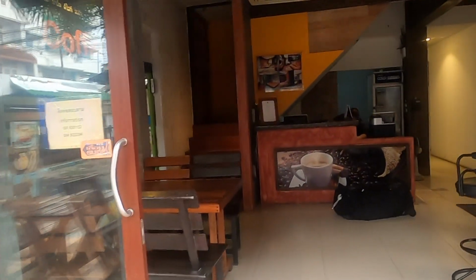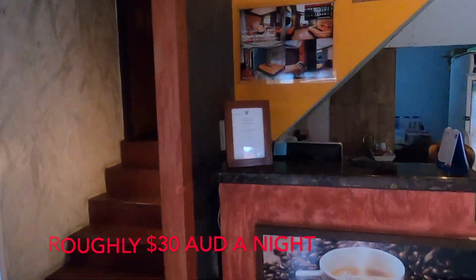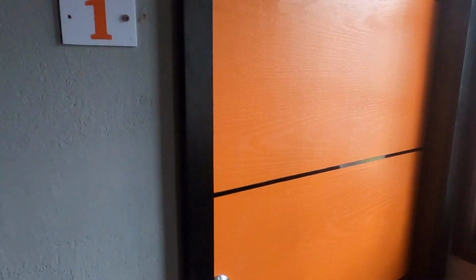700 baht a night for a deluxe sea view room. Got a coffee shop and reception is right here. Really good. Oh, there's no elevator. I'm in room 1 here. Deluxe sea view. Find a key. It's got a key access to get into the building.